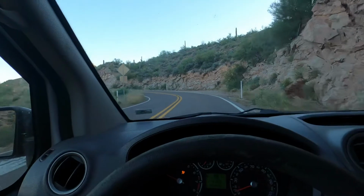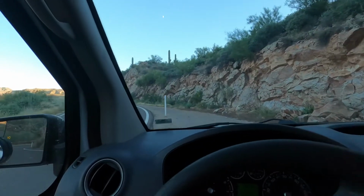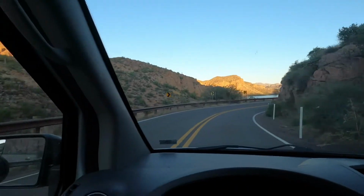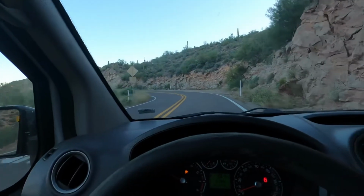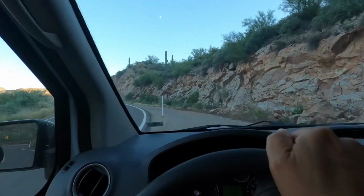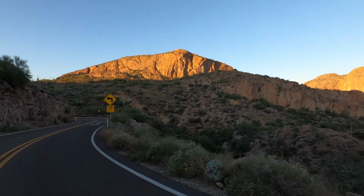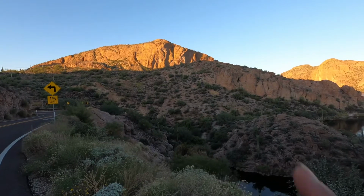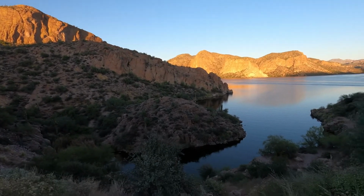Let's go take a look. It's a pity we can't get up there. We can if we don't drive. We can hike it, we can walk around it, and then hike over the ridge there and go look at the dam that way. But I think that's the only way we're going to get there. So there's Canyon Lake.